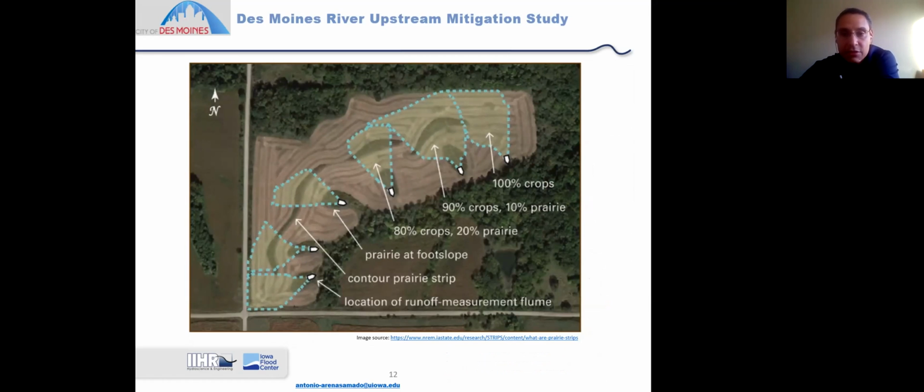For the native vegetation scenario, we rely heavily upon data generated during the STRIPS project, which is a project that I am personally a very big fan of. I think it's a very clever and very nice strategy, not only for achieving water quality results, but for achieving flood reduction benefits as well. So we relied on published data from this project, and we came up with a set of parameters that can represent the conditions that we should expect if we go ahead and replace row crop agriculture with native vegetation.